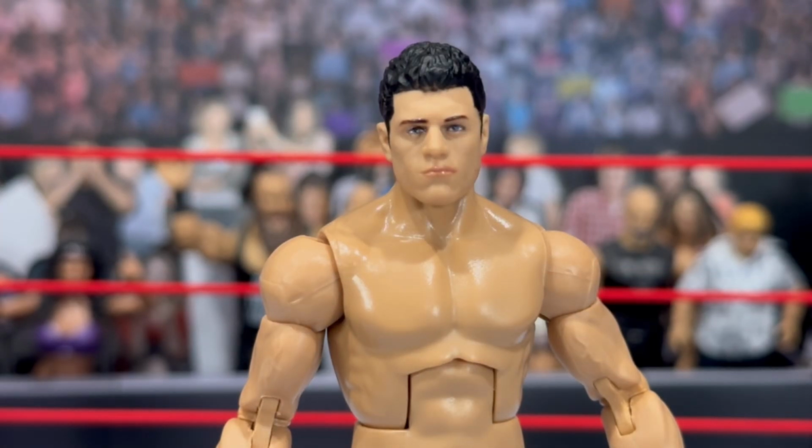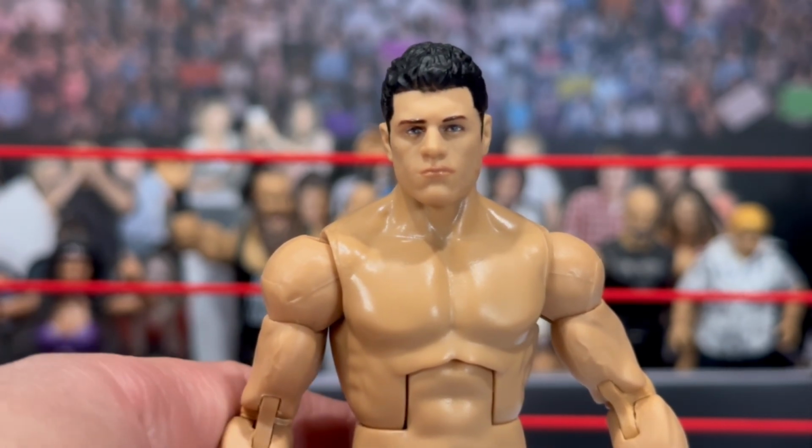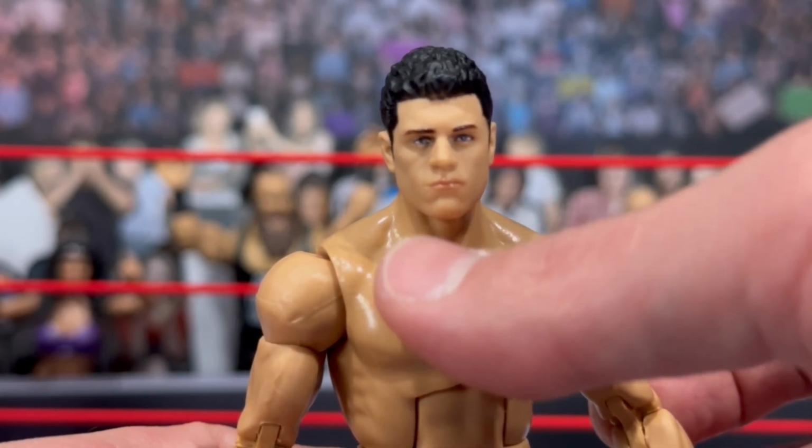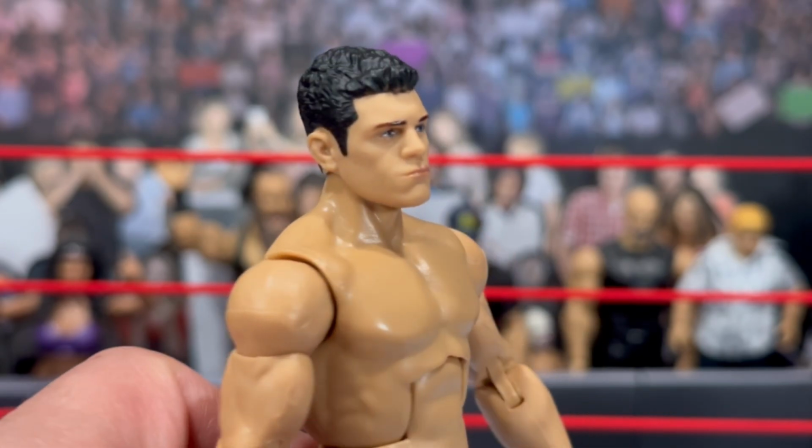And getting a quick close-up of that head sculpt without the mask on. The mask actually was a little easier to take off than put on, so maybe it just needs to stretch out. Head sculpt looks great. I will say the lips look slightly misprinted. You can see maybe a little more lip on this side than over here, but that's okay. You can see great likeness to Cody.